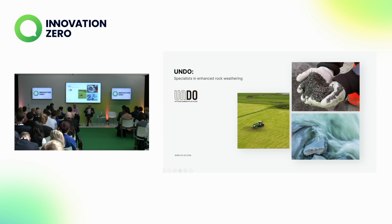We have made great progress on that. We've announced a number of deals to sell credits into the voluntary market.